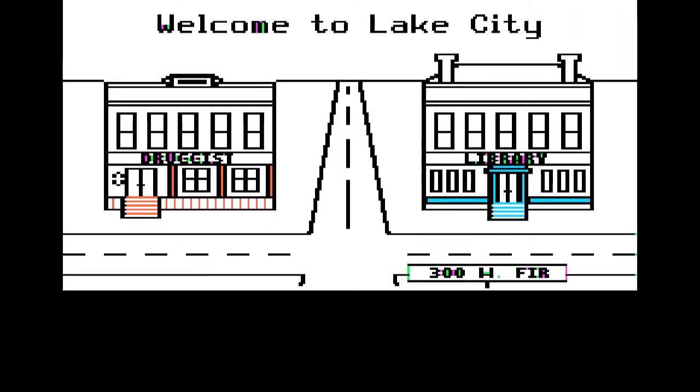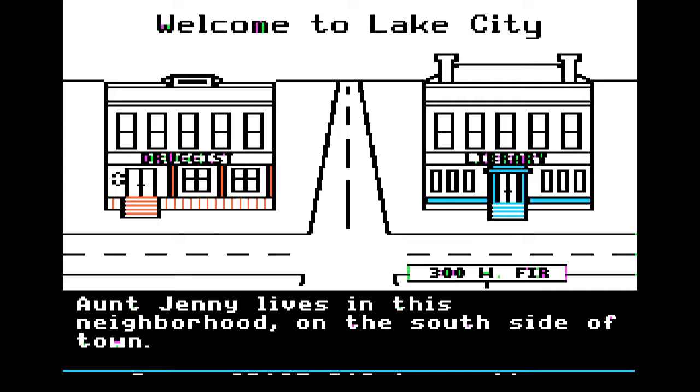Instructions. Getting instructions. Oh, we got a loading screen, guys. Welcome to Lake City. All right, so on the left, does that say druggist? Huh. Think these days you'd probably say pharmacist instead of druggist, but okay. And library on the right.